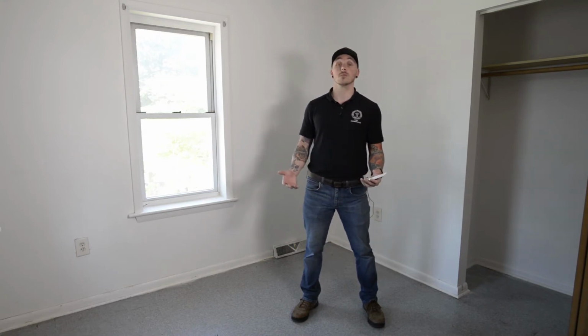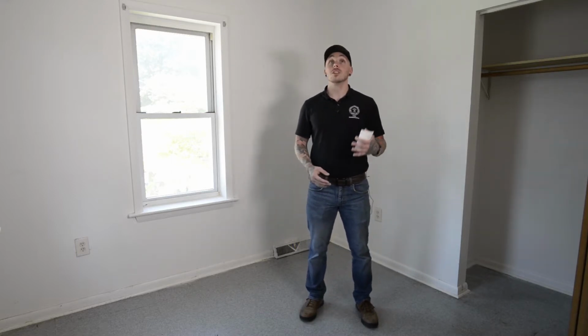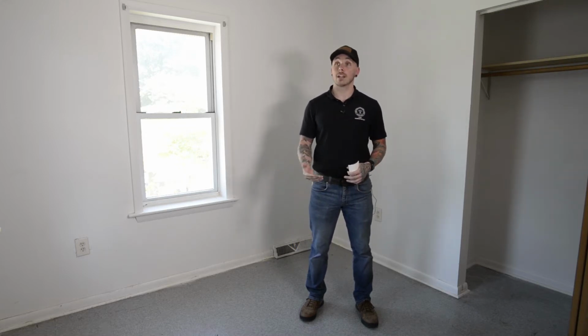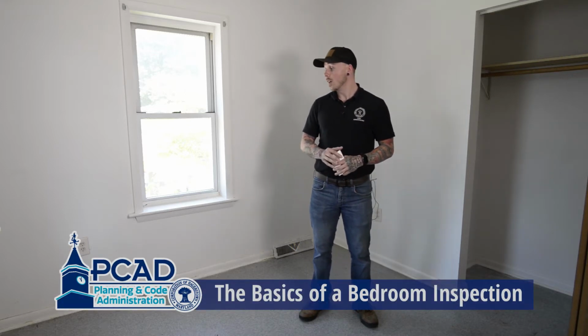look around the actual room itself. Look at the walls, the ceilings. You want to make sure there's no visible damage, such as holes in the wall, water stains on the ceilings from a leak, cracks, chipping, or peeling paint. All those would have to be addressed before occupancy of a tenant, and all of them have to be completed in a workmanlike manner. Instead of just putting some spackle over a hole and calling it a day, you'd actually have to sand it down, paint it, and finish it like any other repair.